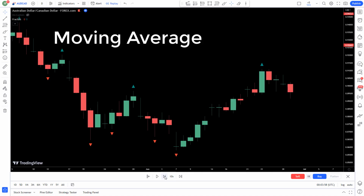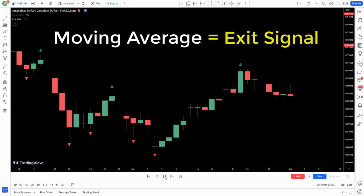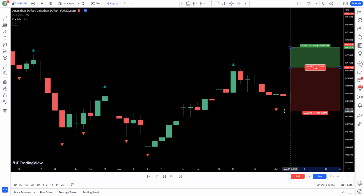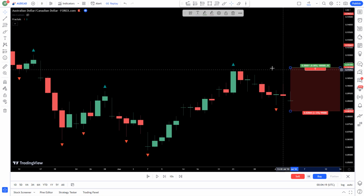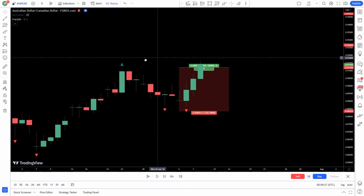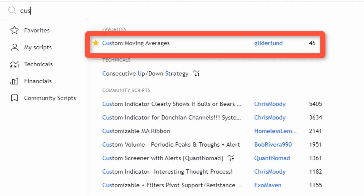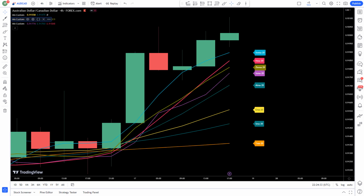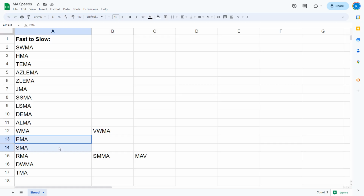Just as a reminder, we're not going to use the moving average as an entry signal. In this case, we get a consolidation, higher high, higher low, setting a buy to get triggered if price breaks back up again. Only now is the time to go to indicators and search for custom moving averages. I'm sure you know the EMA is faster than the simple moving average, but you might be surprised to learn the EMA itself is actually pretty slow. Here's a list of common moving averages, and both EMA and SMA are towards the bottom.